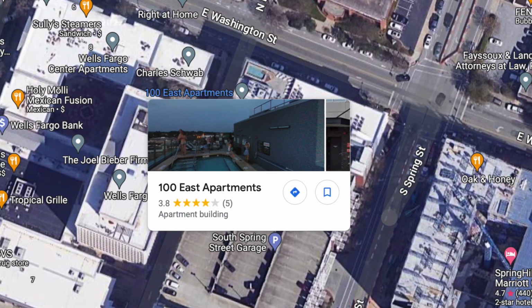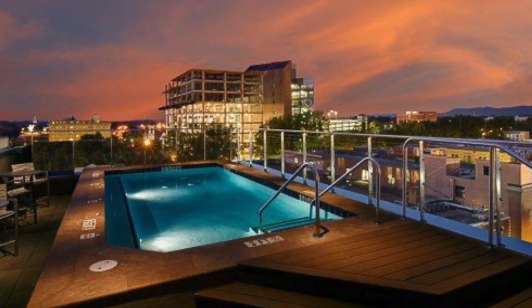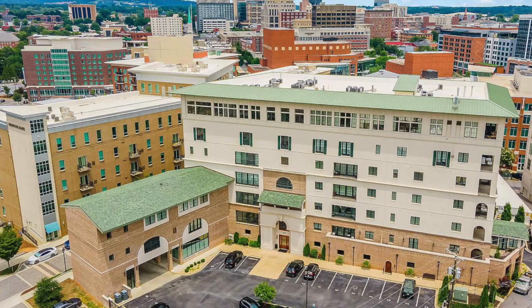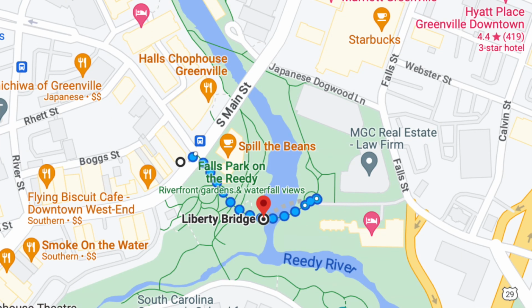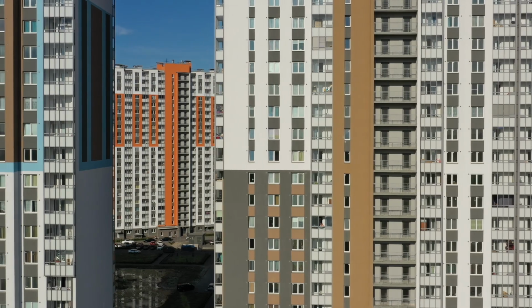Some buildings that I love personally are 100 East Washington, which has a really cool rooftop pool located right above Anytime Fitness. You've got Poinsett Corners. You've also got 121 Rhett Street, which is very close to Gianna and the Liberty Bridge. Not to mention River Place. All of these buildings are very unique and offer different amenities to accommodate you.